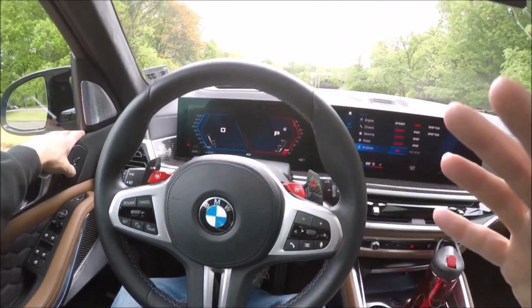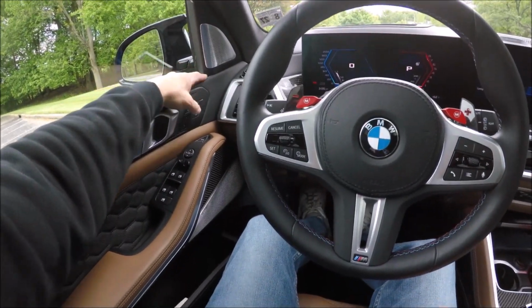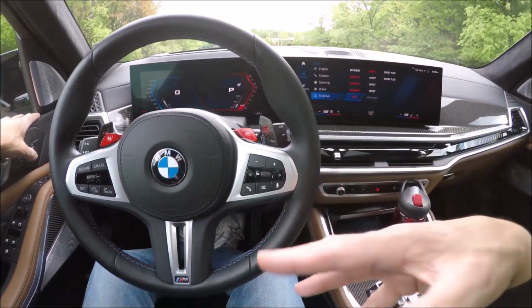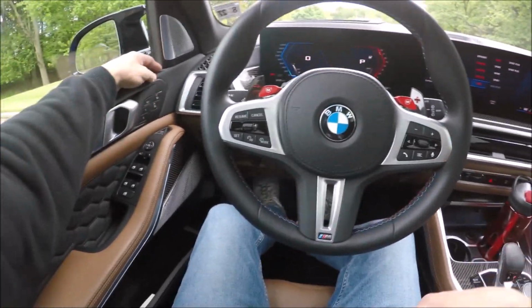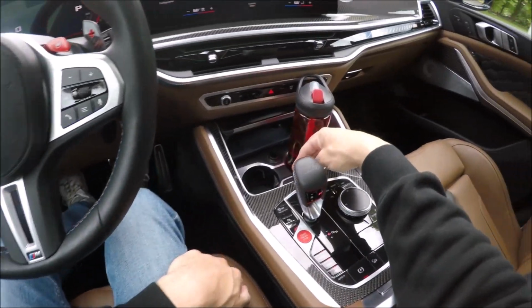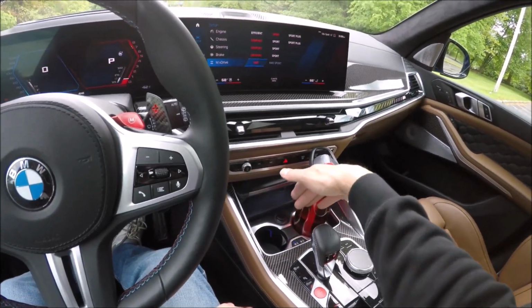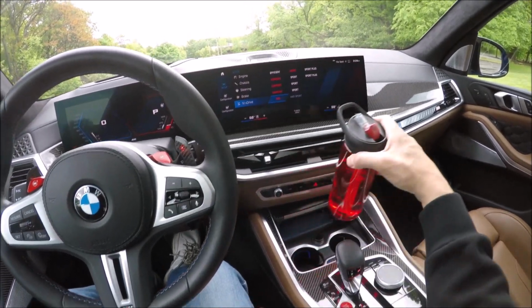It kind of feels like it's just moving like an air mattress from your back or your butt. So it's probably more to keep those things from falling asleep than to actually give you a type of massage. So I would say Porsche and Mercedes are better in that aspect, but that's not why you're buying an X5M Competition, right? Real cool feature is you have heated and cooled cup holders, so I can make it hot or cold, and it really works. I had my water bottle in here, it kept it nice and cold.